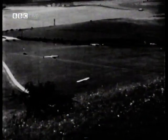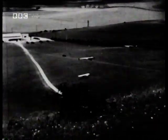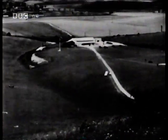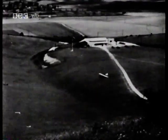But the early gliders had so little performance that all they could do was to land down at the bottom of the hill. If they got that far. Some of them, even the very early ones, actually made it to the ground before they got to the bottom of the hill.